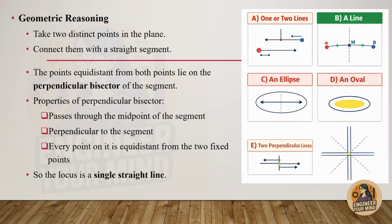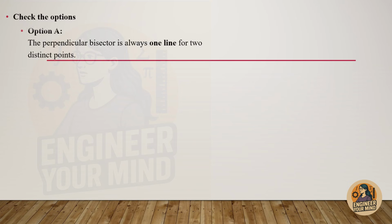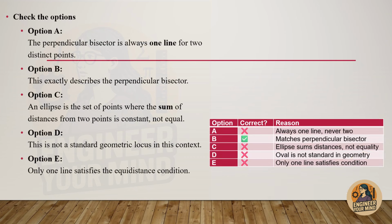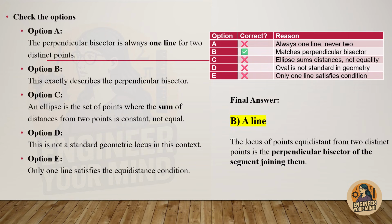Now let's check the options. Option A, 1 or 2 lines, depending on the position. For 2 distinct points, the perpendicular bisector is always 1 line, so this option is incorrect. Option B, a line. This exactly describes the perpendicular bisector, so this option is correct.